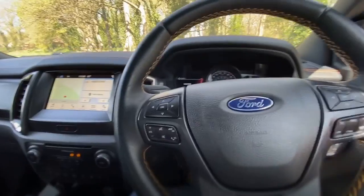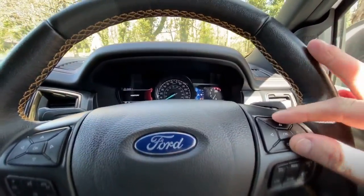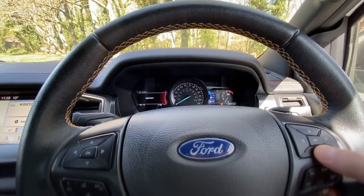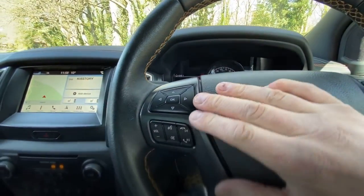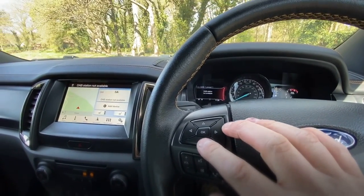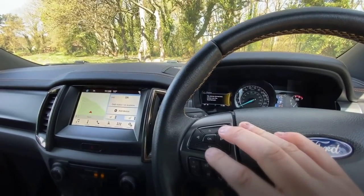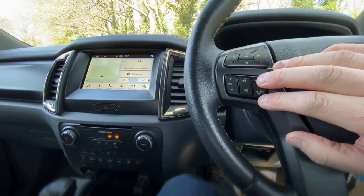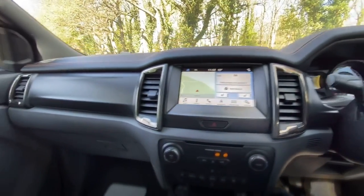So yeah, nice decent sized screen. The right hand side, this part here, controls this screen here, so you can look at your different things on there. And then the lower part is your cruise control, and the upper part again controls this part of the screen here, so you can have different things on there, DAB stations, navigation, you can have your phone on there, no phone connected as you can see. And then the lower part is your media centers, so you can skip tracks, search for radio stations, voice command, mute, and then your volume controls there as well.